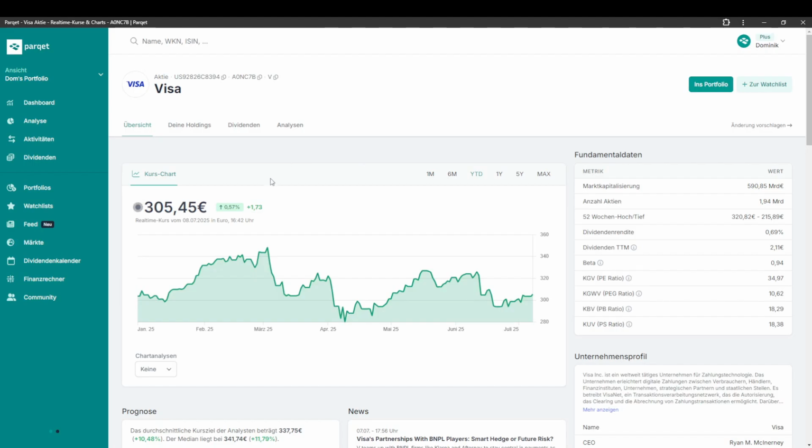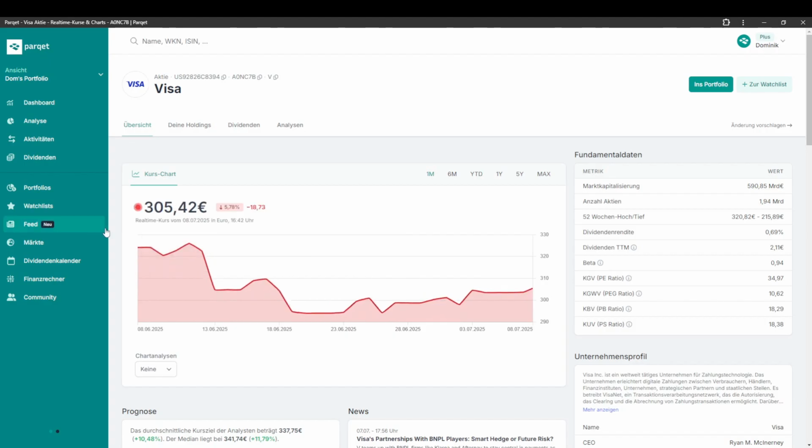If we're looking at Visa, year to date, they are also pretty flat. They're up 0.5%. And over the last month, they are down almost 6%. So great buying opportunity. I love Visa and I buy it weekly. Just small amounts, but these small amounts will add up over time. And I'm pretty sure they still have so much growth.